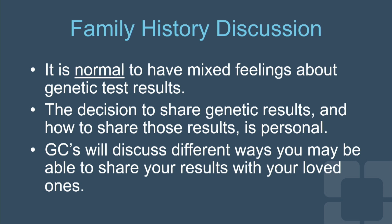During the family history discussion, we would emphasize that it's normal to have mixed feelings about your genetic test results. A lot of times it's a silver lining. It's normal to feel either happy or disappointed that you didn't find a genetic cause or that you did find a genetic cause. Everybody's a little bit different, and so we would spend some time talking about your specific feelings. We would also go through different ways that people may choose to share those results with their family members. There's a couple of different ways, and it's dependent on each person's family structure and the relationships that they have. And of course, we help facilitate those discussions in any way that we can.